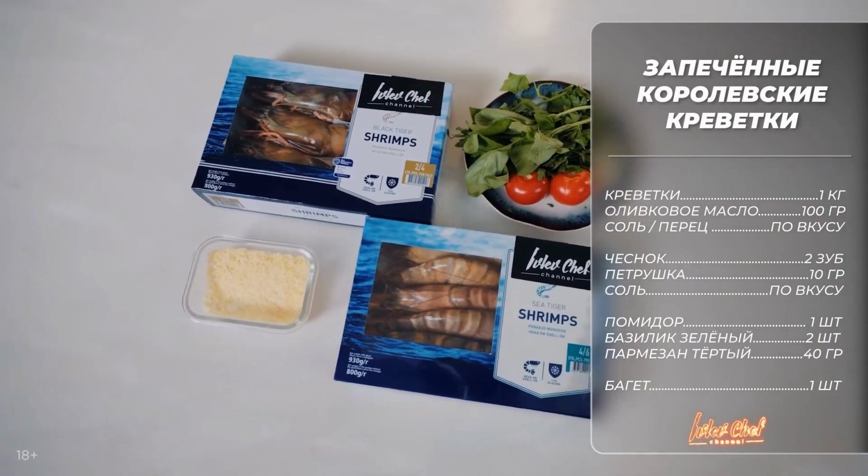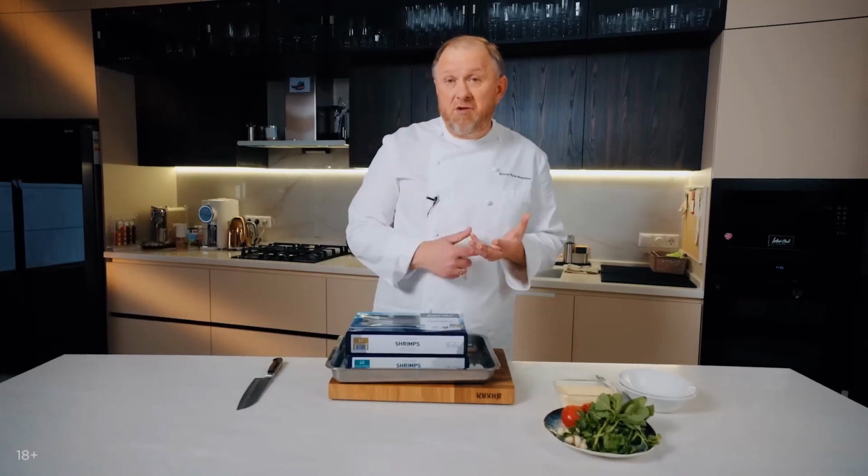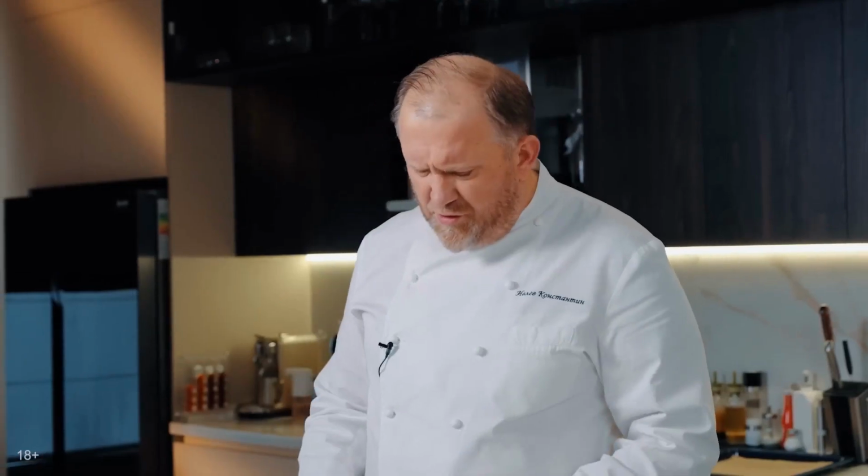Chef, tell us about shrimp. Have you seen any scary giant shrimp? We can't understand. Is it a lobster? Is it a langoustine or is it still shrimp? Guys, let me explain. It's very simple.